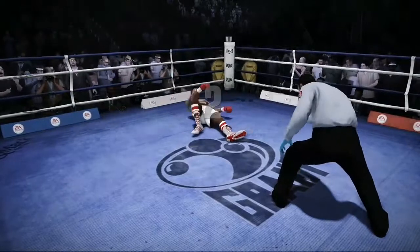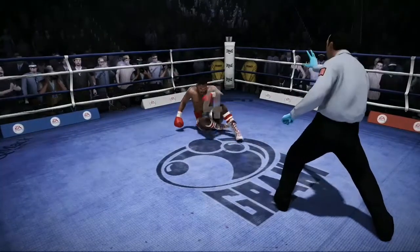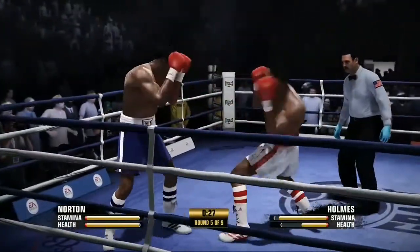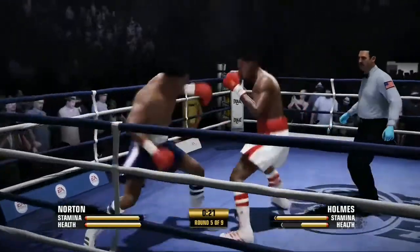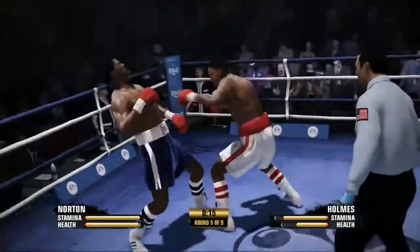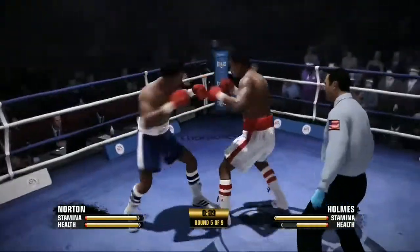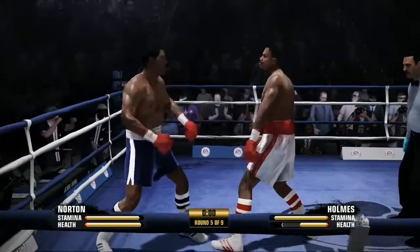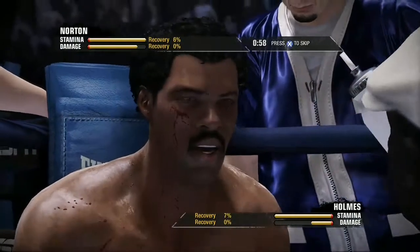1, 2, 3, 4, 5. Holmes is back up on his feet. Let's see what he has now. Fighting jab by Norton. Right on the mark with the hook up top. 3 minutes gone by in this round.